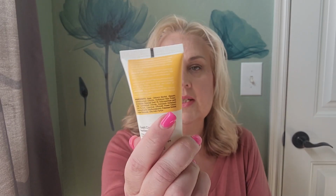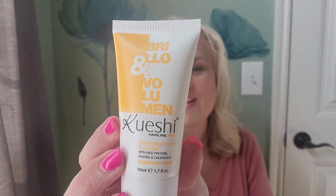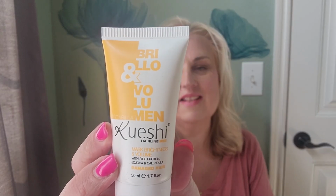The next thing I picked is from a brand called, I want to say Kushi or Queshy. I'm going to say Kushi, and this is a volumizing hair mask. I've been testing out some different hair masks. So far, the one I like the best is the Crystal Appleton Money Masks that we got in a box in the last few months. Love that stuff. I am really about to spend $45 on the full size of that, but I just can't pull the trigger on it.